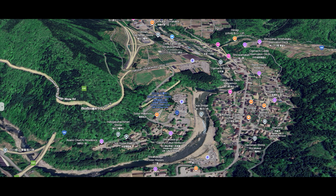From there, you can head to this interesting gassho-zukuri Minka Inn. It costs 600 yen, but it's definitely worth a visit. On the other side of the walking bridge, you will find Shirakawa-go village. And a 10-minute easy climb brings you to this observation point where the famous photos of Shirakawa-go are taken. I must say, it's a must-go place.